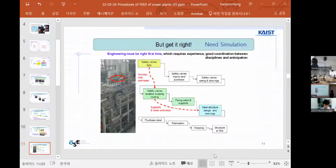But as I said, you need to get it right, because if there is an issue with the safety valve duty, they need to rework again. They need to recalculate everything and do the full route again from the beginning.